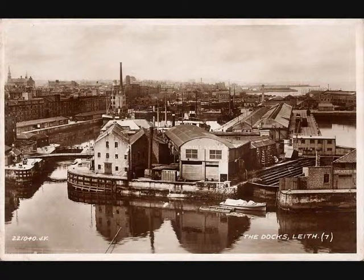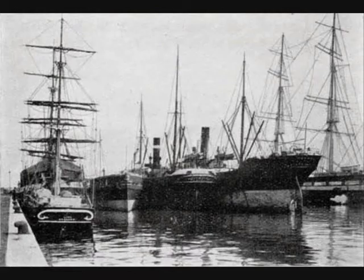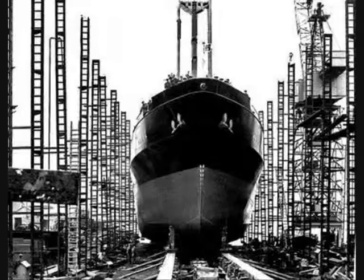Okay, so why Leith? The port of Leith is located 3 miles from the city centre and was once home to a thriving shipbuilding and fishing industry, with docks that were full of cargo ships and cruise liners that sailed the world. The docks at Leith underwent severe decline after the Second World War, and the area had a reputation for roughness and prostitution.